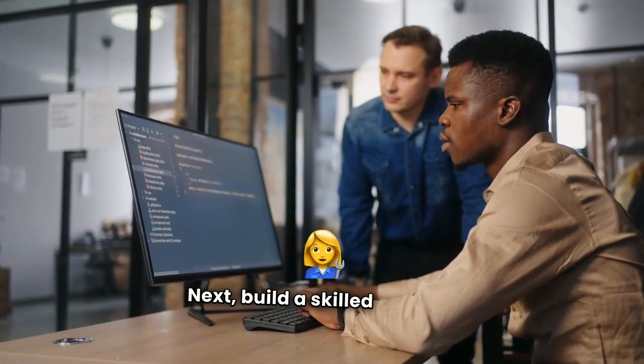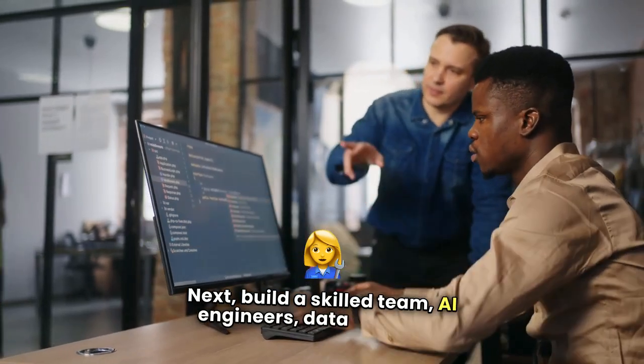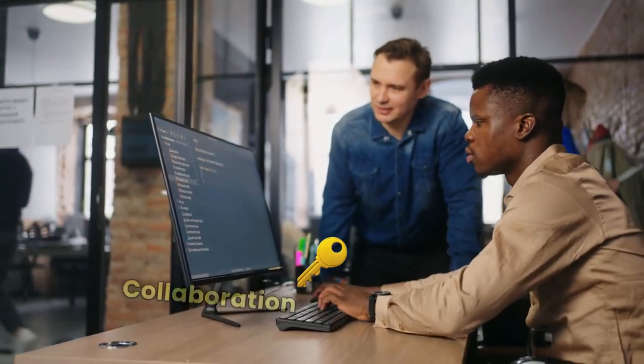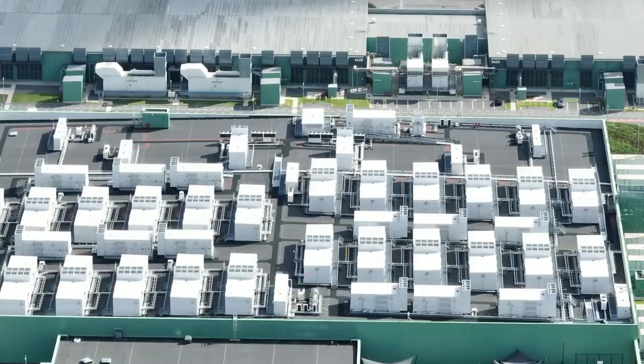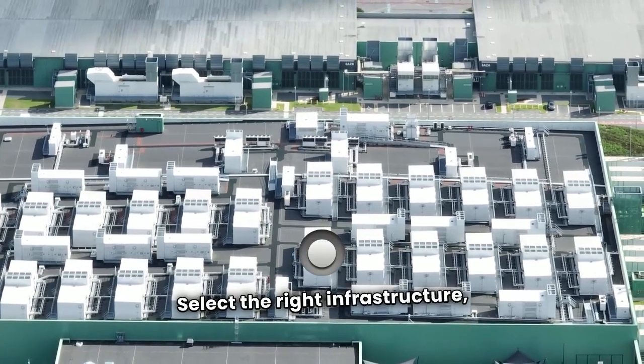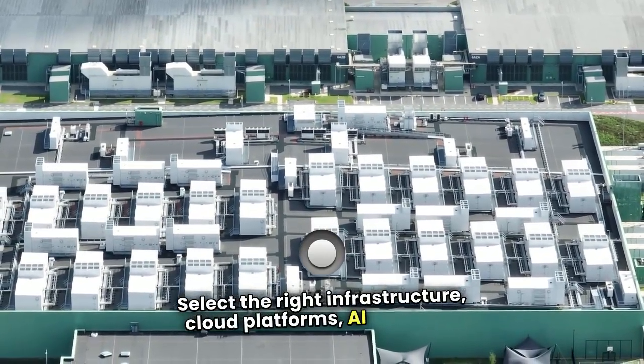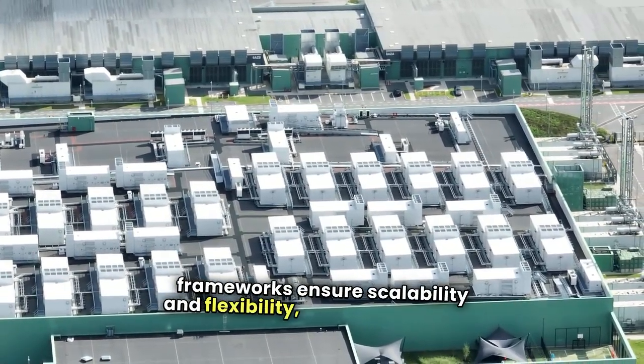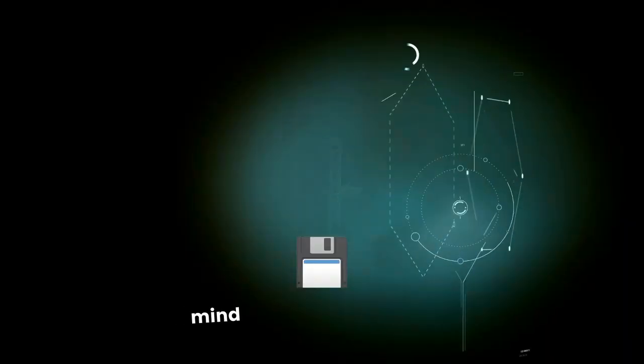Next, build a skilled team: AI engineers, data scientists, and developers who can bring your vision to life. Collaboration is key to success. Select the right infrastructure: cloud platforms, AI tools, and frameworks. Ensure scalability and flexibility, keeping the future in mind.